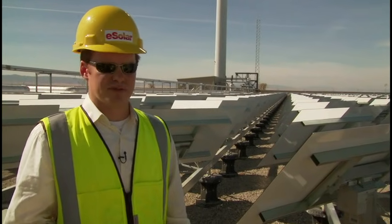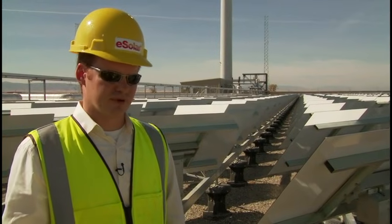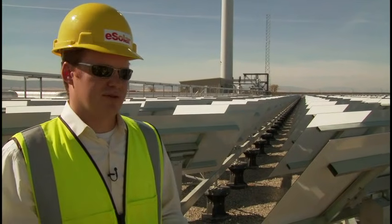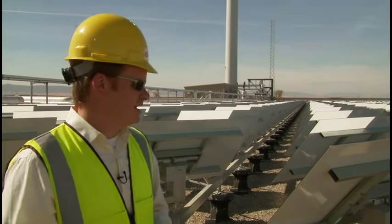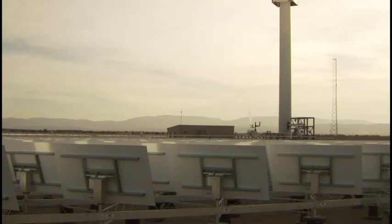The issue with solar thermal has never been the science behind it. It's been the cost issue. How do I build a project in a very cost-effective way? And so the approach that eSolar took was to, instead of building things in a big infrastructure-like fashion or an aerospace mentality, use small, mass-manufactured components that you can lay down on the ground simply. All of the things you see here in the mirror field can be built by 2 people using 4 socket wrenches and 1 Phillips head screwdriver.